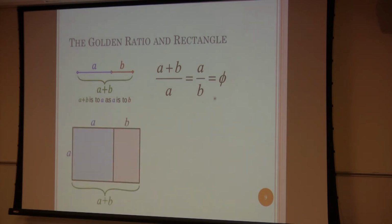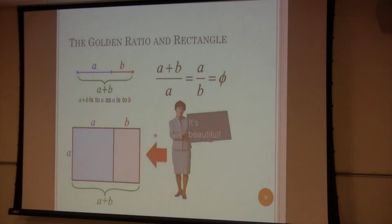Phi has a two-dimensional interpretation as a rectangle where one of the side lengths is a plus b. Again, we divide that side length into a and b. And the other side is just a. We want to maintain these same ratios. Now, psychologists have done experiments where they've shown people many differently sized rectangles, and they asked them to take a survey at the end and say, which ones of these different sized rectangles do you find most pleasing? And people tend to choose rectangles that exhibit what's known as the golden ratio. In other words, this rectangle, they say it's beautiful.